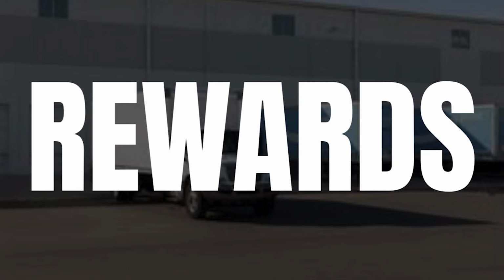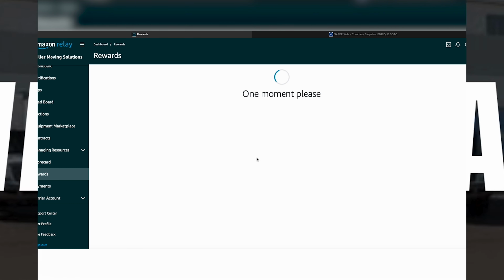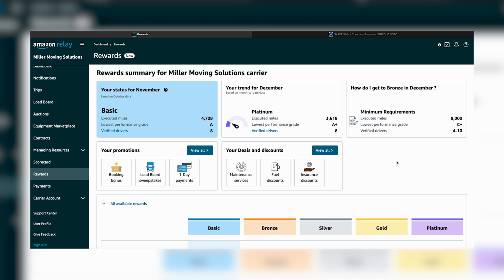The next portion of the website they have updated is the rewards section. I guess they're trying to incentivize you to run, and it gives you different status levels, tiers, I guess, of participation, based off of the amount of miles that you execute, your grade, and your tenure also sort of plays a part in what level or tier you're on.